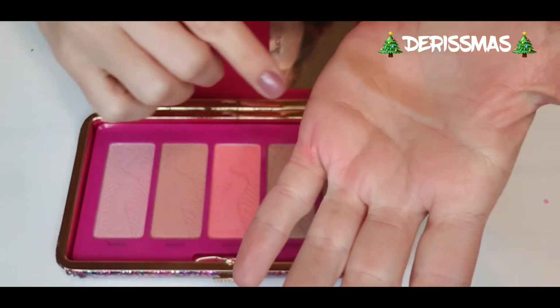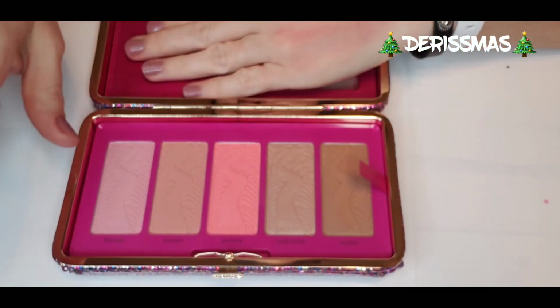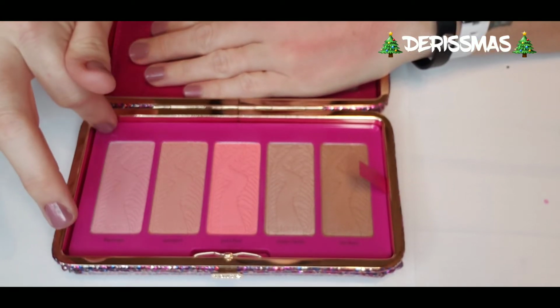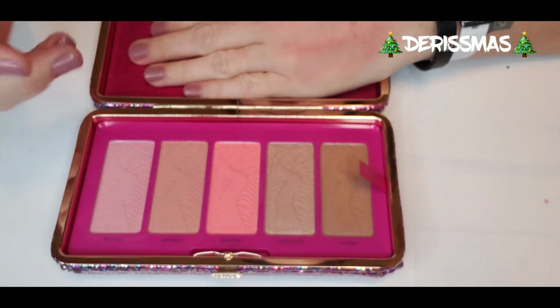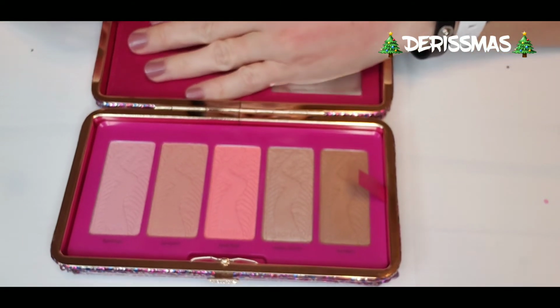Again, they work beautifully. They stay on the skin all day long. I love the fact that there are several different shades to choose from, some matte, some shimmery. I love these colors. I only used it just a couple times, but I plan on definitely getting some use out of this, especially come this summer.